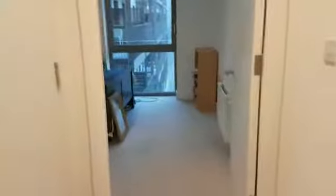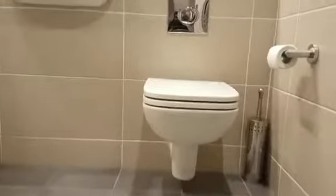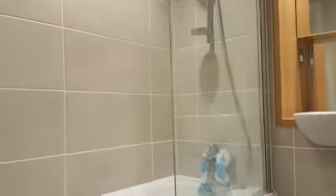Okay, now as you enter, on my left side, that's the bathroom. Okay guys, right, here you go. Right guys, that's the bathroom. Right, you can enter into your living room.